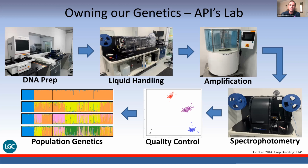So we extract DNA, there's liquid handling involved to dispense the DNA and the PCR primers. We use water baths for amplification to look at our SNP targets. Spectrophotometry is used to read the results. You can see they're under quality control, these three different clusters. So this is looking at the fluorescence intensities at these alleles for all those different individuals. And then finally, we apply that data to population genetics.